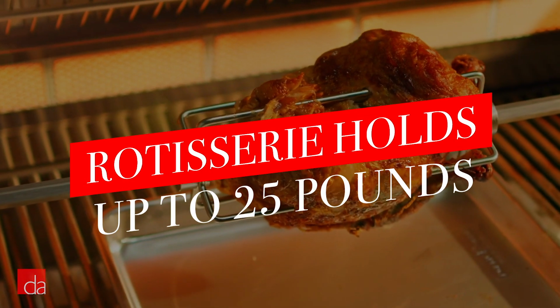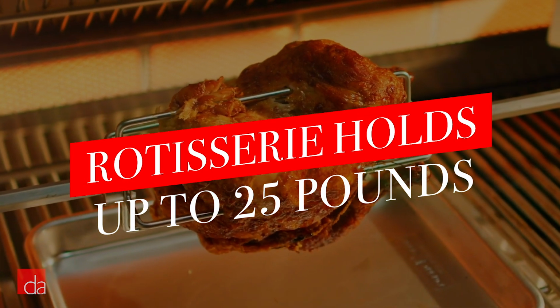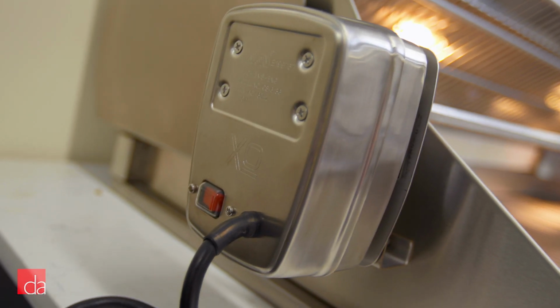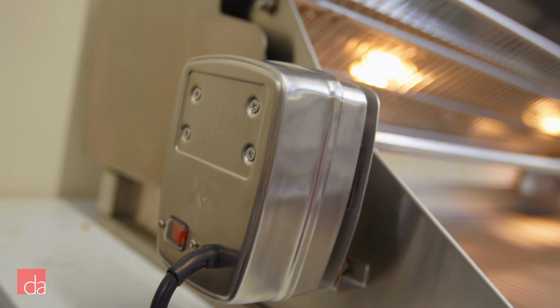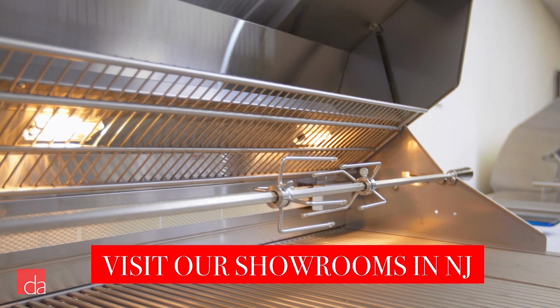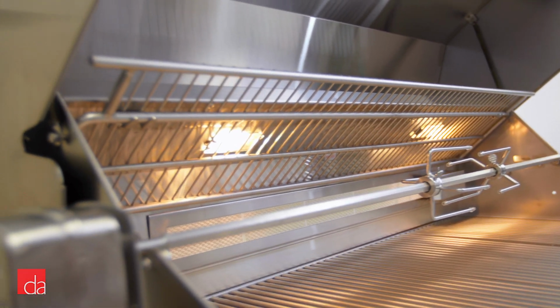The rotisserie motor can support up to 25 pounds of meat, which isn't the best on the market, but sufficient for what most people use it for. Above the rotisserie, you'll see the secondary cooking surface, where you can move food to keep it warm when it's done cooking. It conveniently tucks away when you want to use the rotisserie.